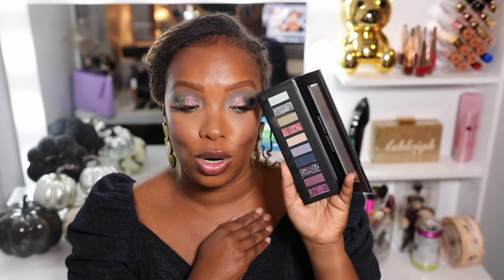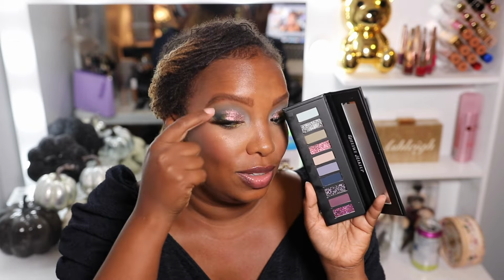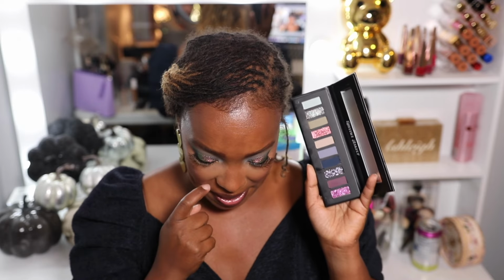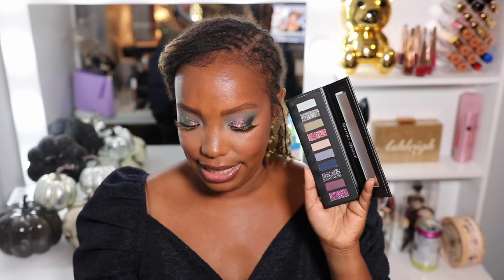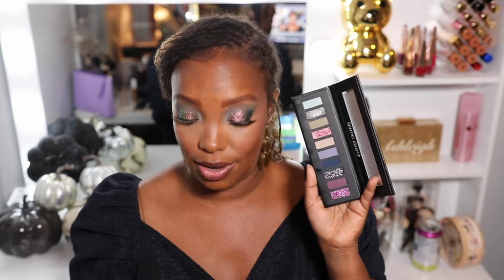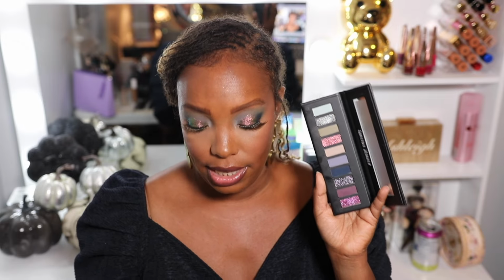The smaller palette costs $29, and it's such a gorgeous color story, and it's pigmented. You see these mattes? We ain't struggling over here. So with this palette, let me go back to my post so I can get this correct. You're going to get 3 multi-chromes, 1 shimmer, and 6 mattes. So I feel like it's an excellent price point. It's $29 if you want the full-size palette.